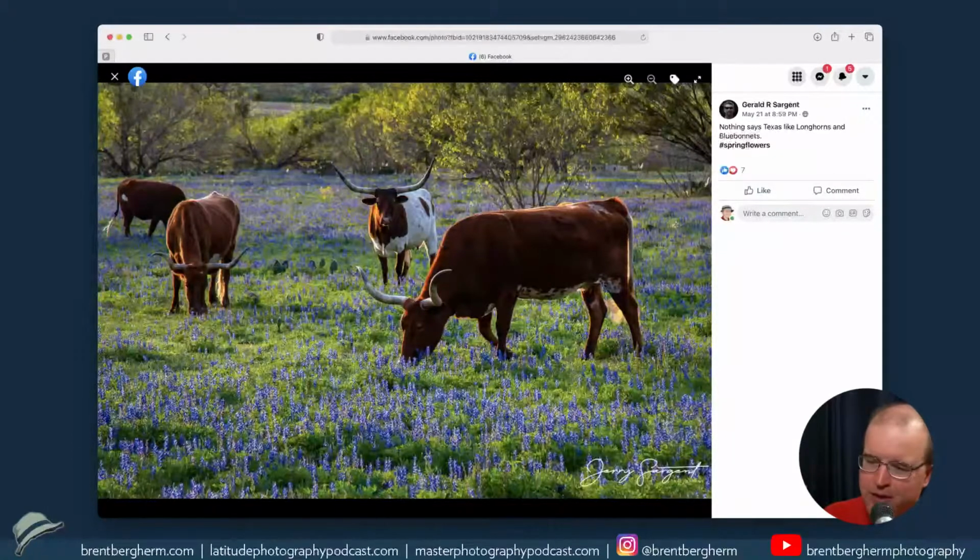Again, the only thing I can point to is the position of the cattle. Be patient, work it, see what you can do to capture multiple ideas of where they're at, and then you can pick the best one. Because you definitely don't have the ability to say, hey, you over there, I need you to come over this way and stuff like that. That's just not going to happen.